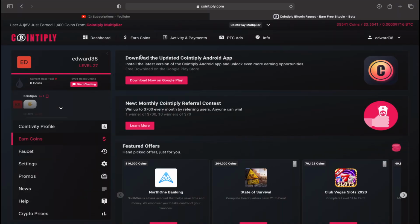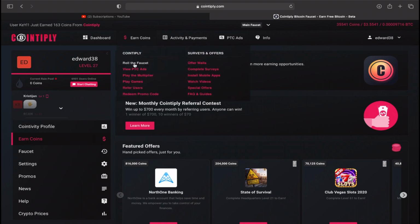So this is the website right here, guys. It is very similar to other money making websites, but this has something special inside of it. The cool thing about this is that it does have a faucet to earn for free, and there are different money making ways you can actually earn inside of this as well. So we have a survey site and offers, and we also have faucets, pay to click ads, play the multiplayer, play games, refer users, and redeem promo codes.